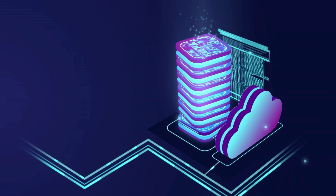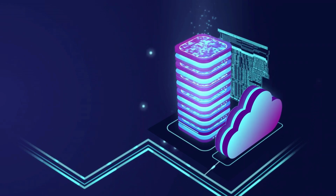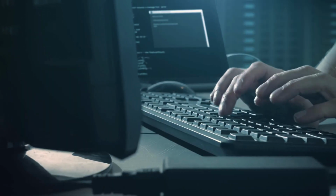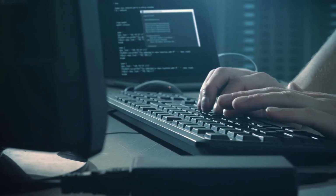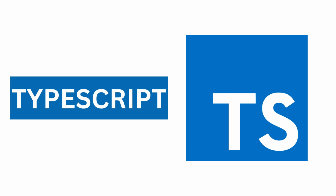4. SQL. Time to shift gears a bit and talk about SQL, or structured query language. If you're interested in handling databases, SQL is your ticket. It's the language used to manage and query databases, allowing you to retrieve, update, and manipulate data efficiently. From small-scale projects to large-scale enterprises, SQL is the backbone of data management.